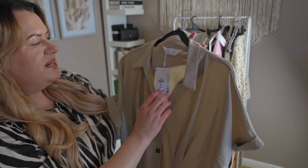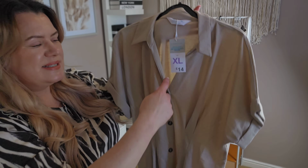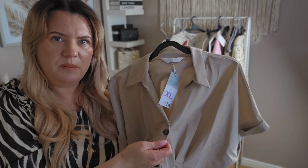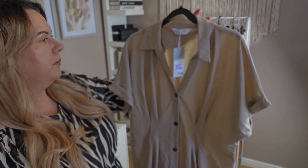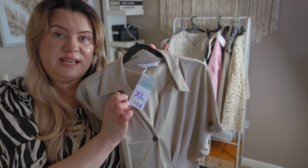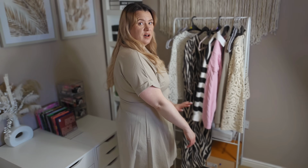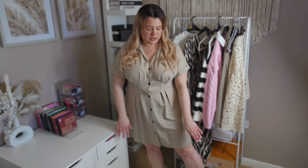So I got this one in a size XL as well because it's a shirt dress and I often find that these come up quite small on me. I don't want any gaping. And it was only £14, which I thought was a really good price as well. Oh yeah, definitely. Just as I said, the way it goes in at the waist here is really nice. So it's a nice length as well. So we've got a knee length dress.